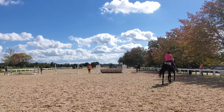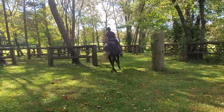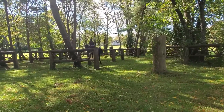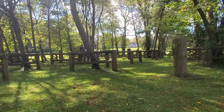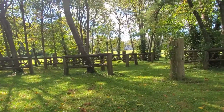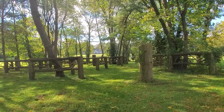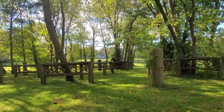At this point, we did not know what the trail pattern would be. So I went out to one of the driving obstacles and practiced some lead changes going through them, because we weren't sure what we would be asked to do. I just thought, let's try riding around in unfamiliar areas and try to have a little bit of speed, doing our canter work.